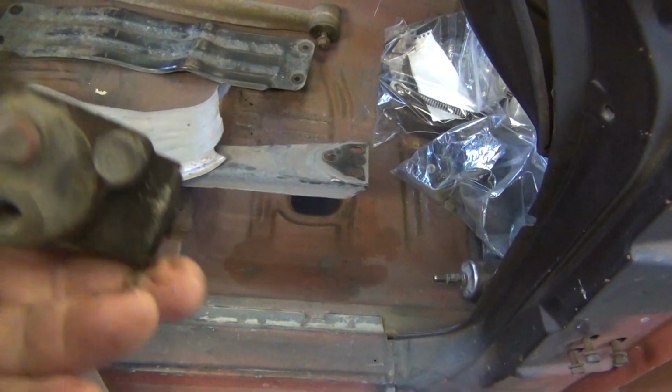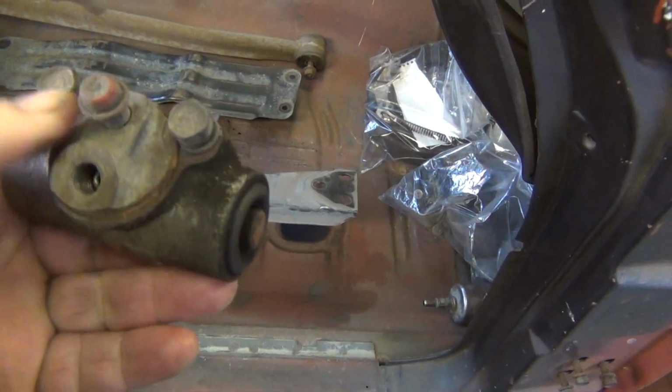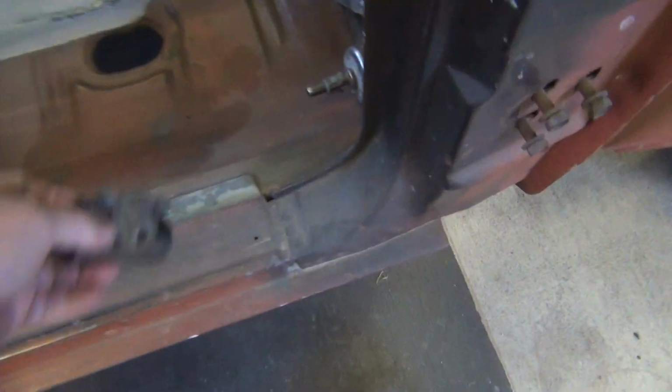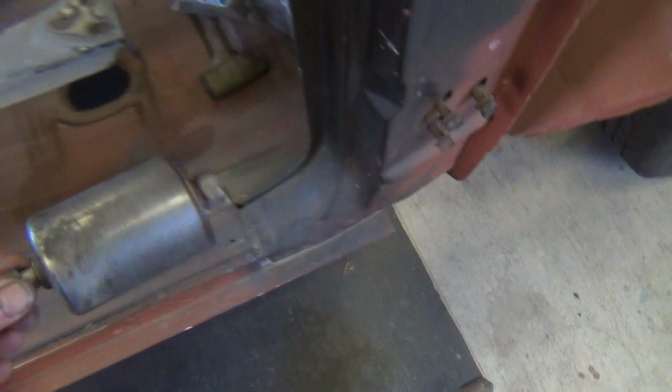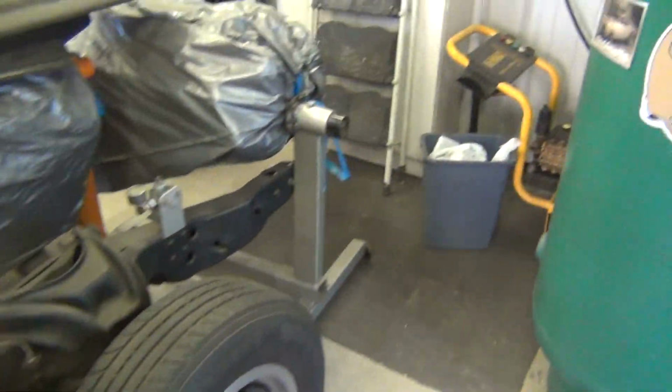Slave cylinder? Yeah, it's all seized. So I have to get a new one of those, two of those, and put them in. This is the fuel filter that I bought. Replace that, and then after that, work towards the middle.